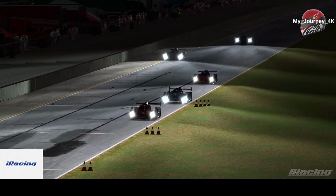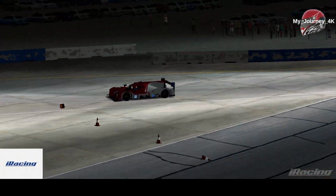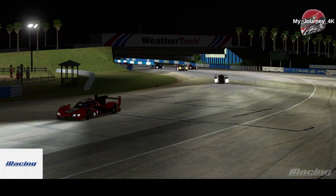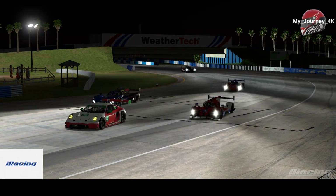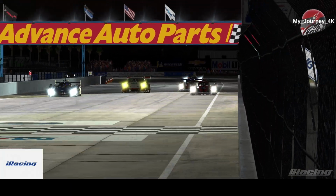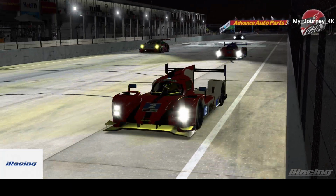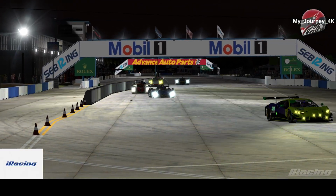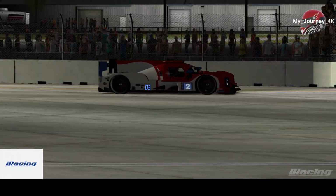We've got a Cadillac GTP right behind us right now. I don't know if they're going to pull into the pits. GT3 cars just ahead now. We'll come up on them quick. This is very messy here. Trying to make a move. We're going to block that there.